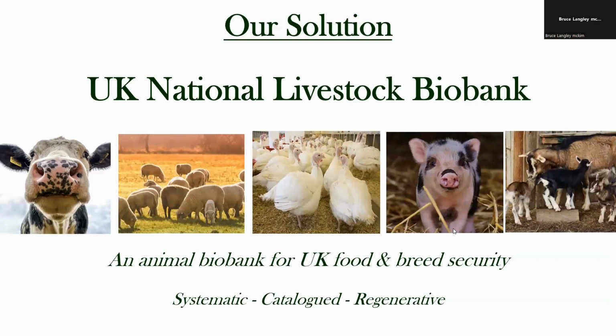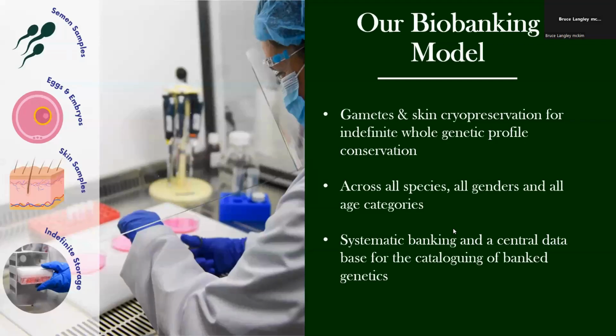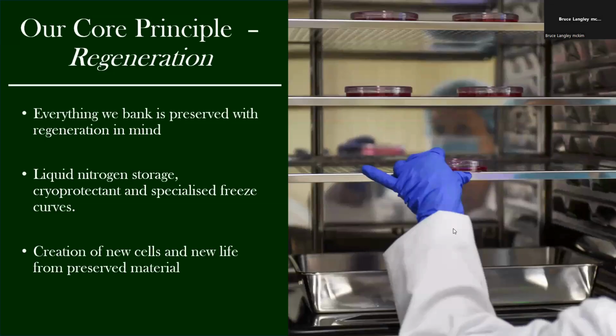So this is where we are proposing the UK National Livestock Biobank, and it's a system, as I say, very much based on what we've been talking about today, banking semen, but also banking skin samples alongside that as an extra measure of resilience, capturing the whole genetic profile, also working across genders. Banking everything with regeneration in mind. So I've spoken about how we bank skin samples and then we're doing the cell culture to make sure they're capable of creating living cells and then one day living organisms from that material that we bank.